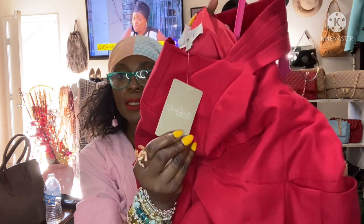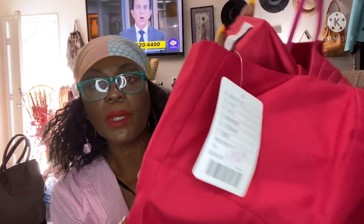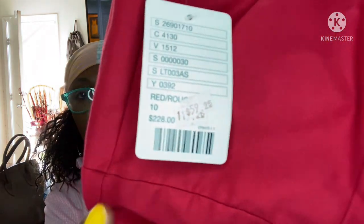This was $9.99, 50% off. So I got it for $5. All cotton. I had tried it on already, so it fits me, but I need to style it. And it's still new with tags, never been used. And just the retail price for this dress is $228. Do we see it right there? $228. Then it got marked down to $119.